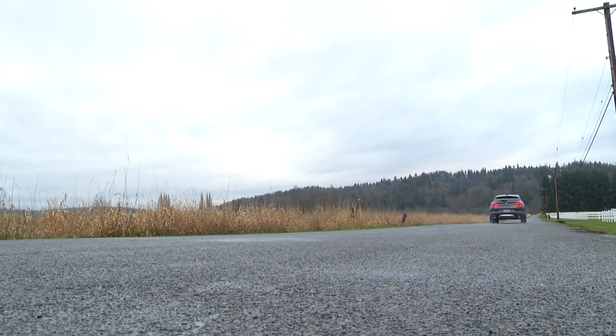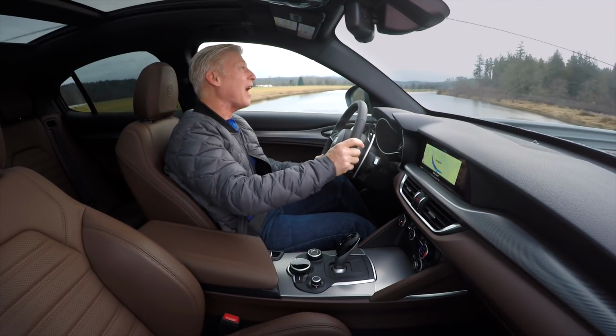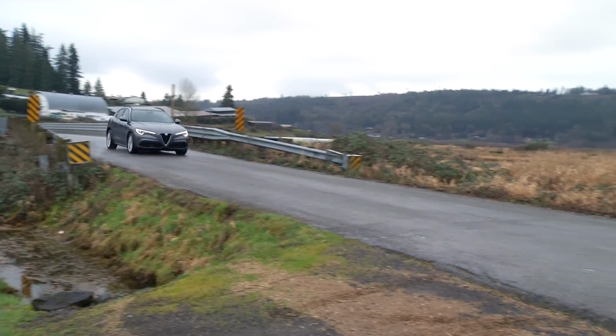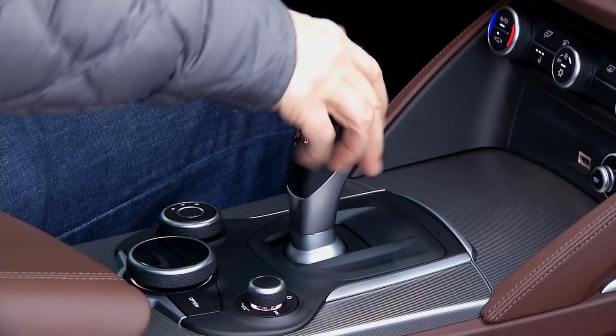0 to 60 spools up in about 5.5 seconds. And if that is not fast enough for you, there's always the Quadrifoglio model with 505 horsepower. Alfa claims top speed is 144 miles an hour. In case you don't want to test that yourself, Stelvio comes standard with all-wheel drive. An 8-speed automatic is the only gearbox.